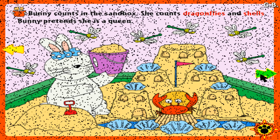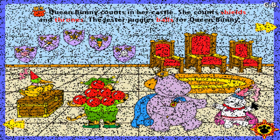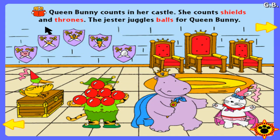Click on this arrow. Click here. Queen Bunny counts in her castle. She counts shields and thrones. The jester juggles balls for Queen Bunny.